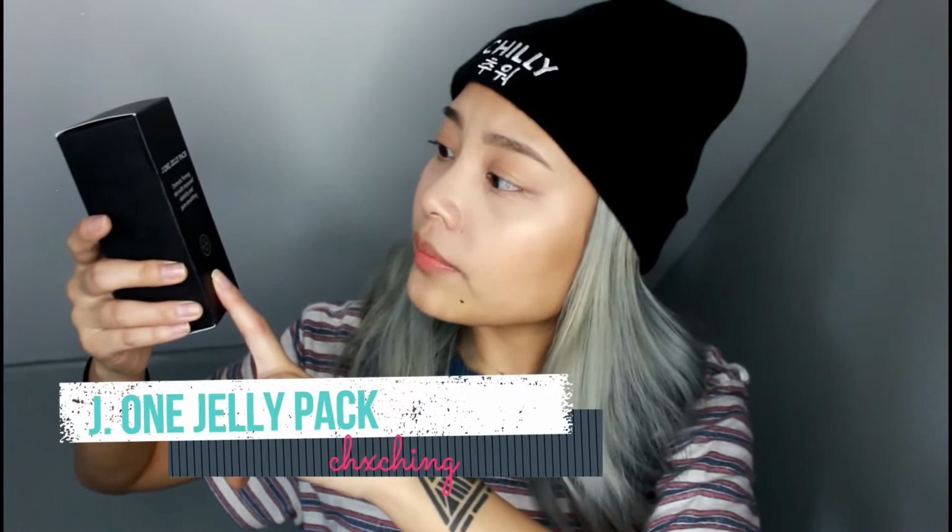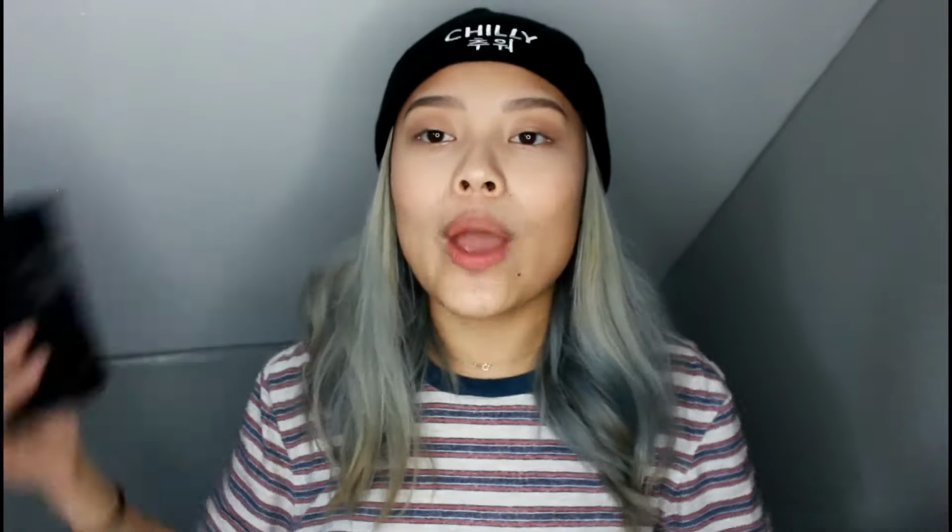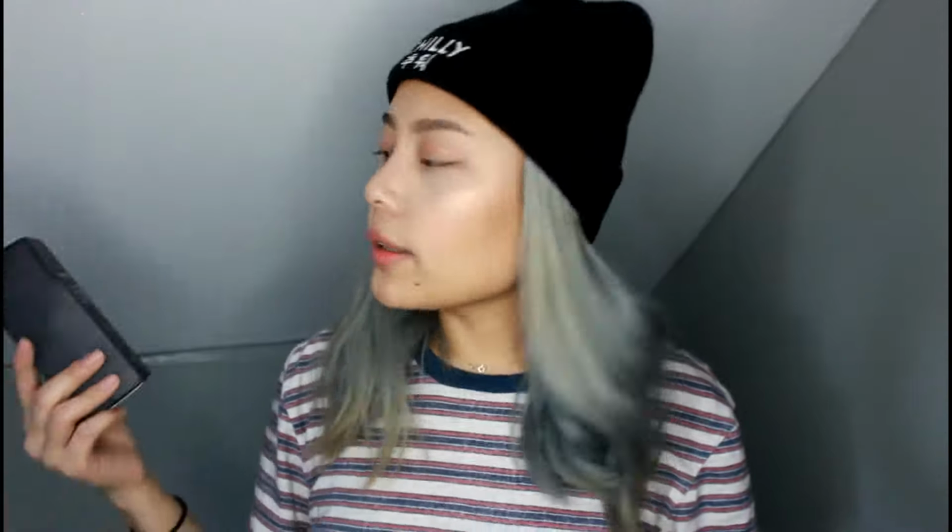So this, I have no idea what it was. I legit don't even know how you're supposed to apply this, or when you're supposed to apply this. Every single time I try to look it up, it seemed like, oh, it just looks like a moisturizer. I don't think it's a moisturizer, and it's not. It's more of like a primer. Yeah, a primer. This is the J1 Jelly Pack.